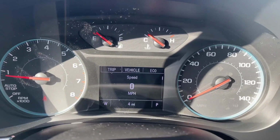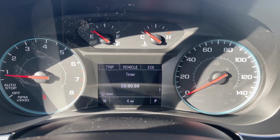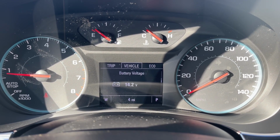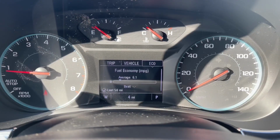And on the screen, you have your speed, trip 1, 2, fuel range, average speed, timer, and a blank page. You also have your oil life, air filter life, tire pressure, follow distance, battery voltage, coolant temperature, transmission, traction and stability, and units. And lastly, you have the fuel economy.